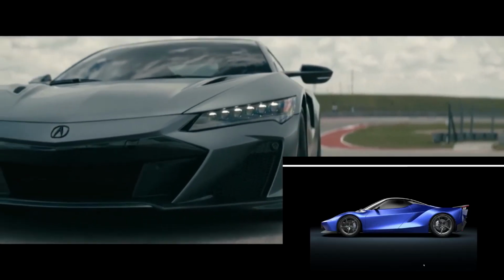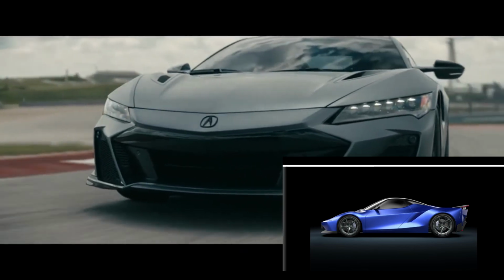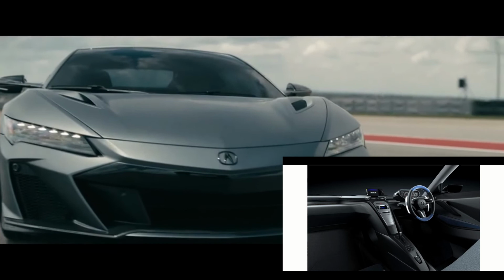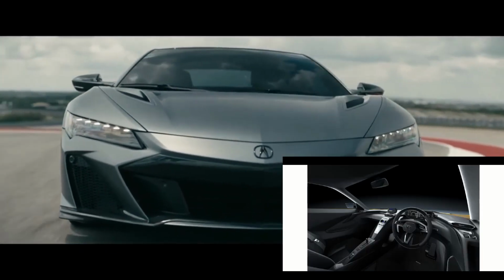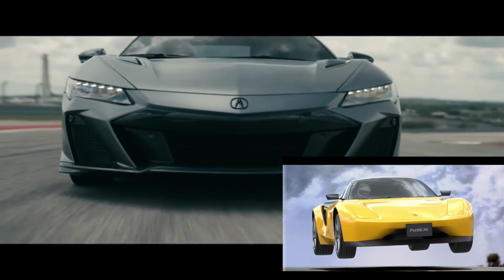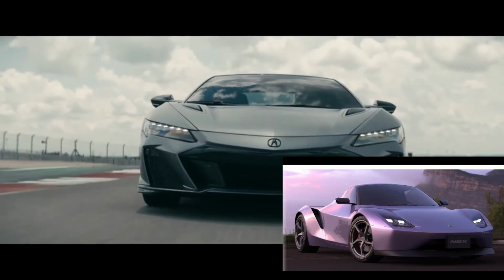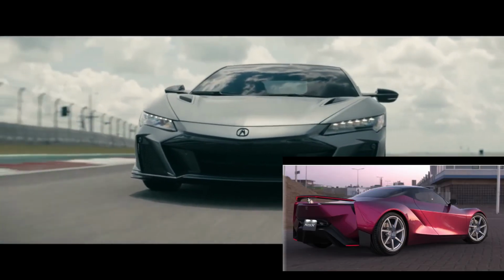I love the NSX, and if I had the money, I would definitely have one. I would have a few supercars, and the NSX would be one of them. I think it's fantastic, folks. I hope you tell me what you think of this Honda NSX reimagined with a retro-futuristic exterior design and a minimalistic cockpit.